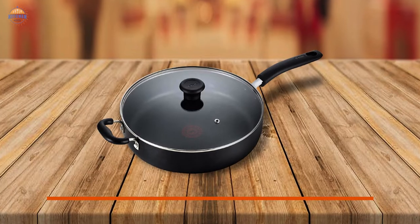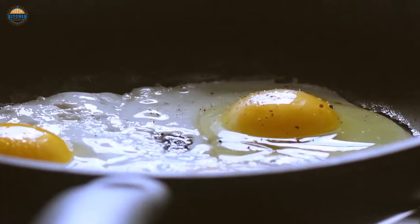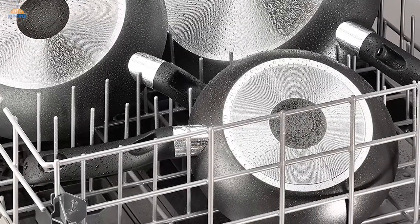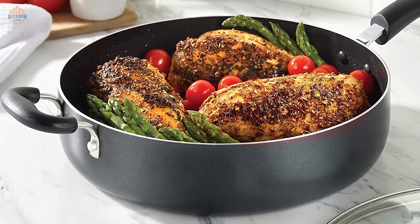This product is oven-safe up to 350 degrees Fahrenheit and can be used on all sorts of stovetops except induction ones. Just make sure it's properly cleaned before putting it into storage, as it comes with a lifetime limited warranty against defects in materials and workmanship.